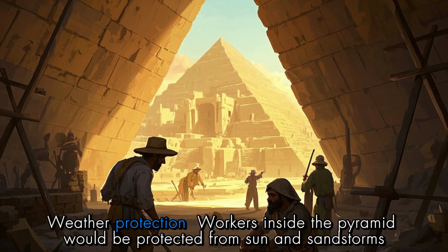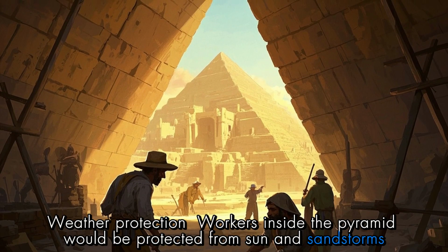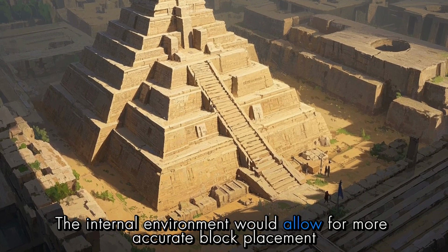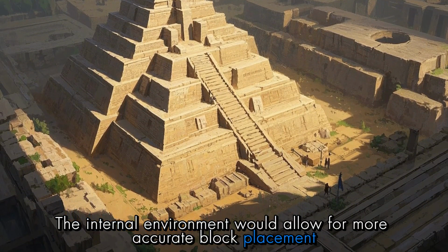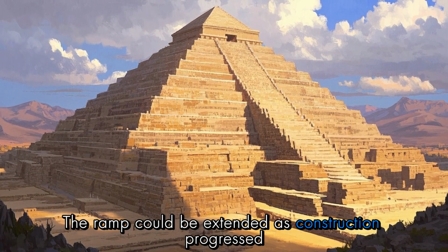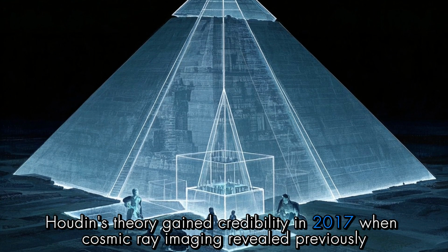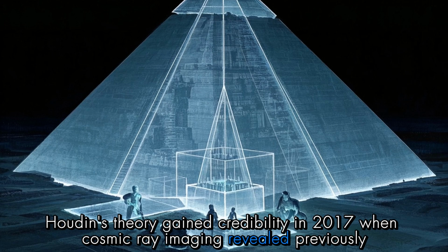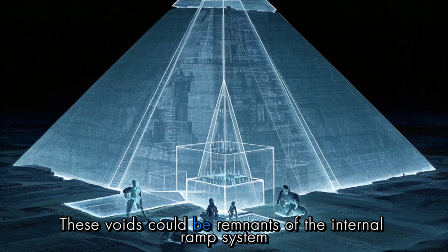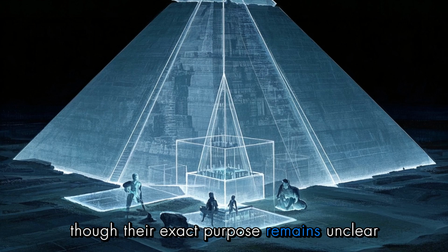Weather protection. Workers inside the pyramid would be protected from sun and sandstorms. Precise positioning. The internal environment would allow for more accurate block placement. Continuous access. The ramp could be extended as construction progressed. Houdin's theory gained credibility in 2017, when cosmic ray imaging revealed previously unknown voids inside the Great Pyramid. These voids could be remnants of the internal ramp system, though their exact purpose remains unclear.